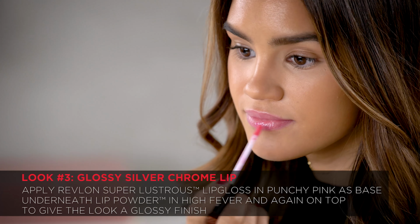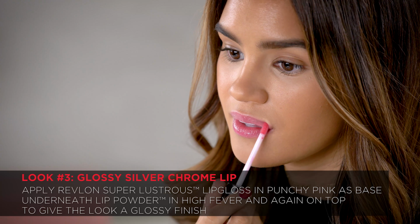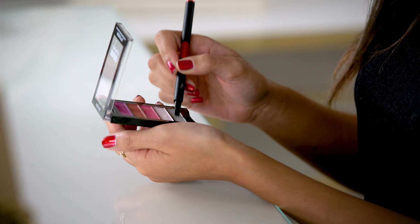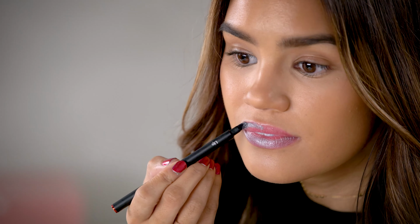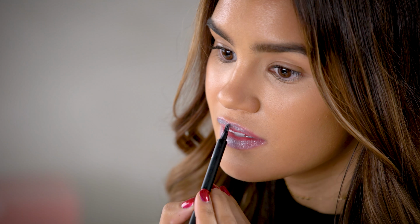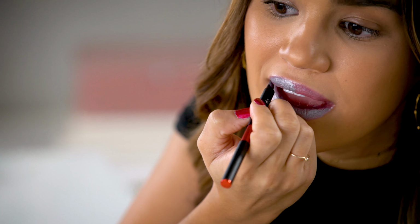Now I'm going to be creating a sparkly glossy look, so this time I'm going to be using the Revlon Color Charge Super Lustrous Lip Gloss in Punchy Pink. I'll start off by applying my lip gloss as my base. Now I'm gonna transform it with the silver powder from the High Fever palette. Alright, so this is my sparkly, glossy chrome look.